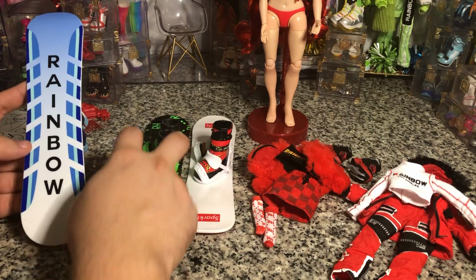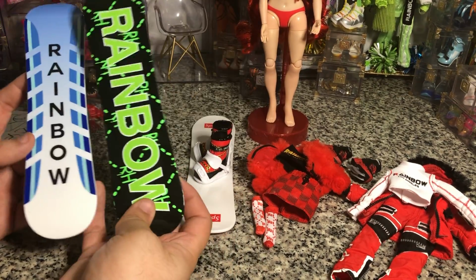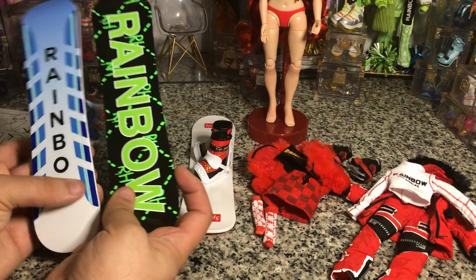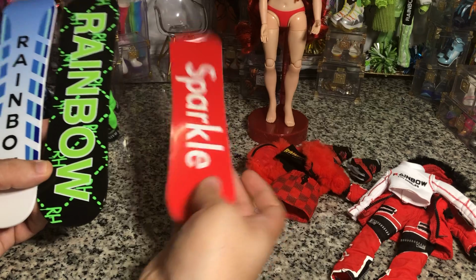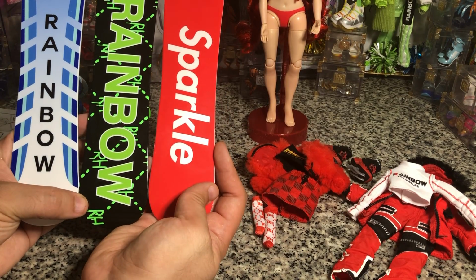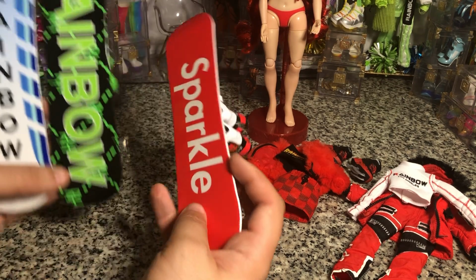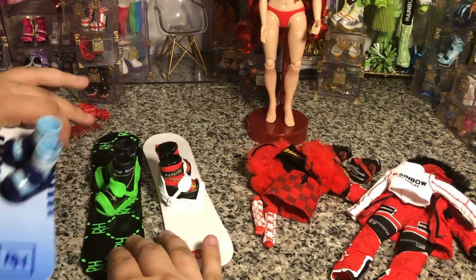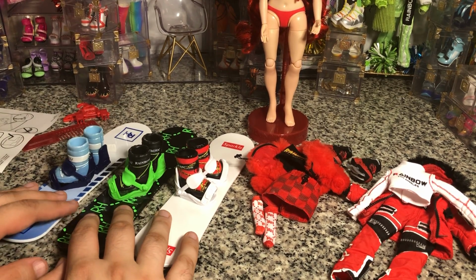So that is the bottom of Skylar's. Here's the bottom of Jade's. And here's the bottom of Ruby's. So rainbow, rainbow, and sparkle. But again, they're very pretty, all of them. So these are your high quality pieces.